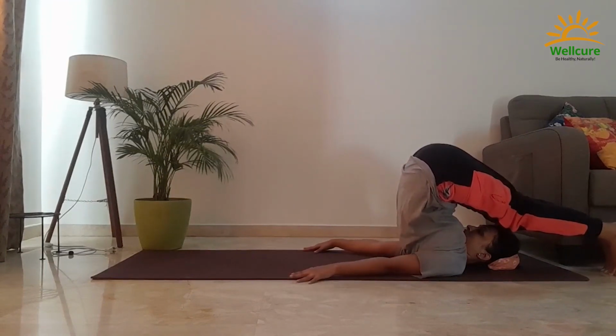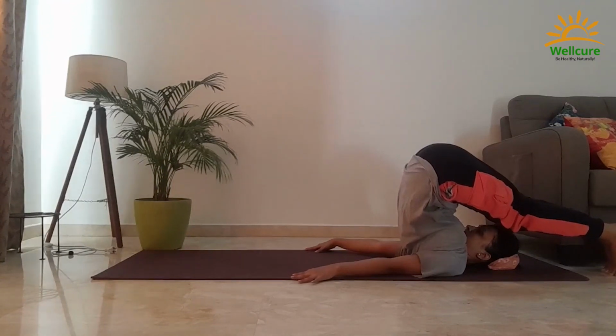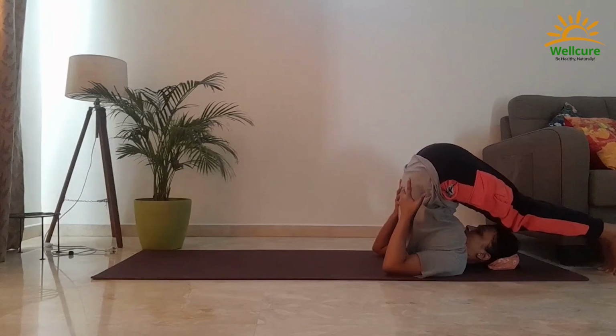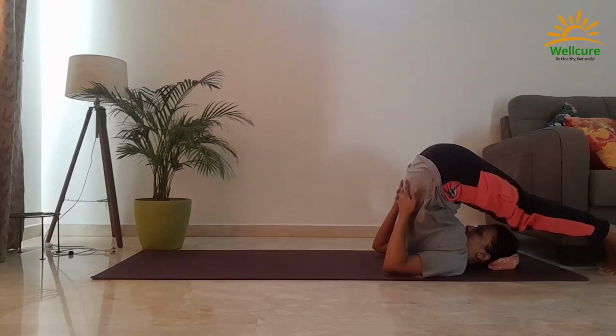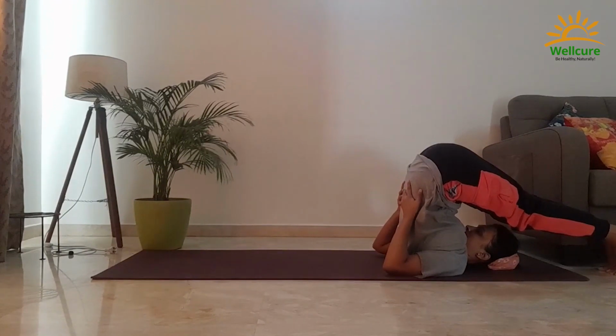You can place your hands on the floor or keep them on your lower back, supporting it. Hal Asana again is a very good practice for improving the circulation around the thyroid gland. It is a very calming pose. It helps in reducing stress as well as fatigue.